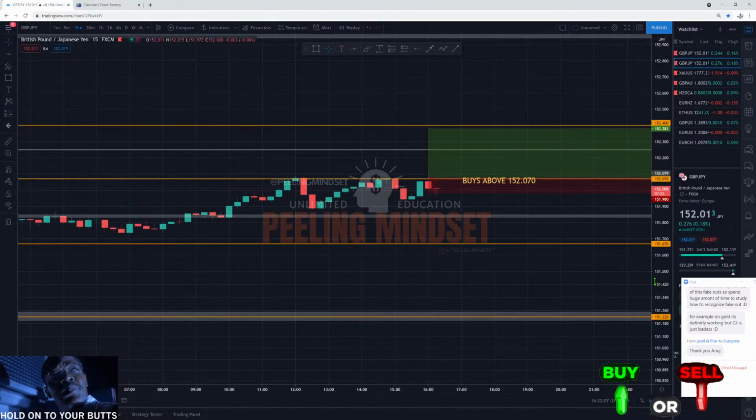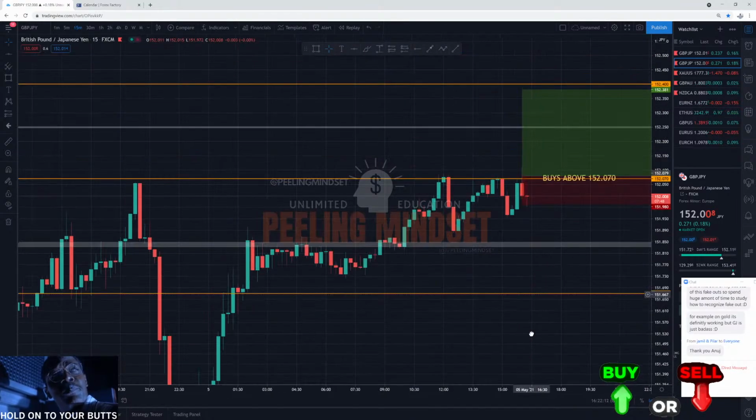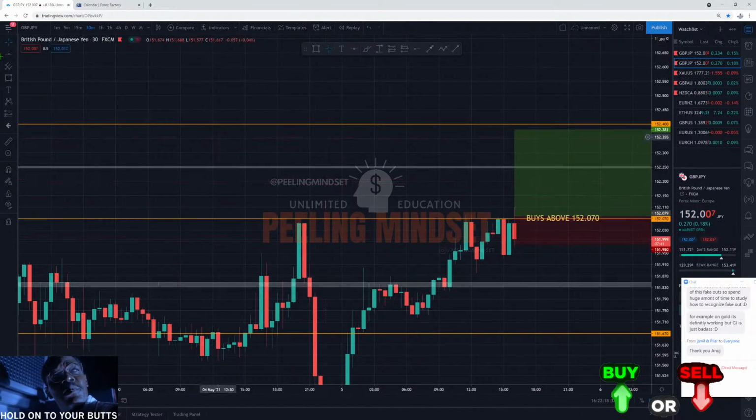Definitely it's going up. Just have to wait for the candles to close above the 152.070 level. So the 30-minute seems as if a range. Price has to close above the range if it's going up, and potentially retest, then for the continuation up. Just waiting.